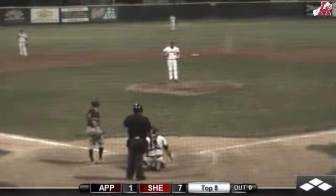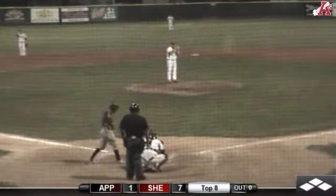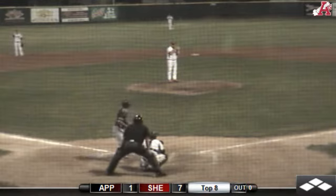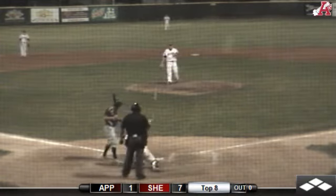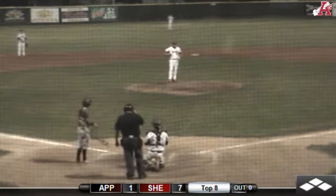Pitching change for the A's. Into the game is Brandon Winfield in relief of Eric Schmitz. Schmitz allowing one run on four hits. No errors in the field behind him.